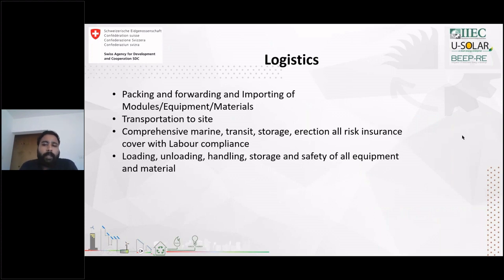Once these stages are complete, then the logistics happens. If some of the materials are coming from foreign countries, then the importing of materials, freight management, and all the insurance regarding the delivery of the materials and the materials in transit have to be taken care of by the project manager. And like I said, there should be an equipment delivery schedule, and he makes sure that all the material reaches the site on time.